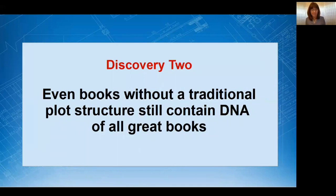Discovery 2. Even books without a traditional plot structure still contain the DNA of all great books. Now, I mentioned linear stories a minute ago. For those of you who aren't familiar with this term, these are books where there isn't a clear pattern of a protagonist who has a problem to solve or a goal to achieve, and then through various efforts resolves this problem. A hallmark of plots and plot-based books is that there is a rising tension as the book progresses, often from the protagonist having to overcome obstacles that appear in his path.